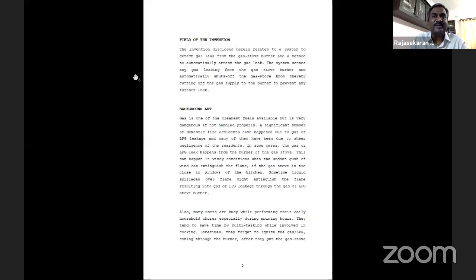What is the field of the invention? To which field does this invention relate? It relates to a system to detect gas leak from a gas stove burner. Okay, the system senses any gas leak from the gas stove burner and automatically shuts off the gas stove. So this is the field of invention to which your invention relates.